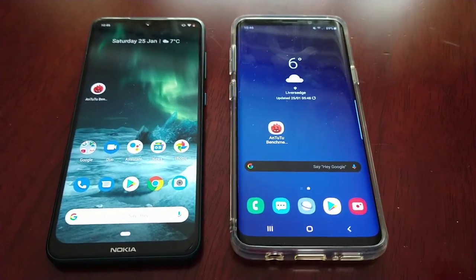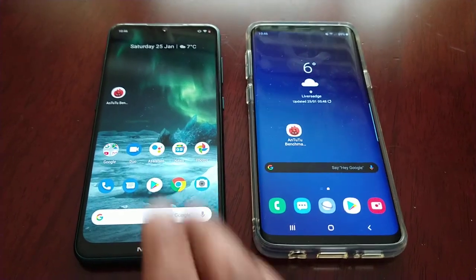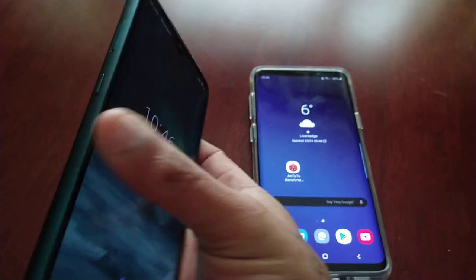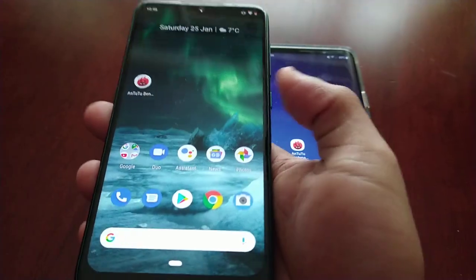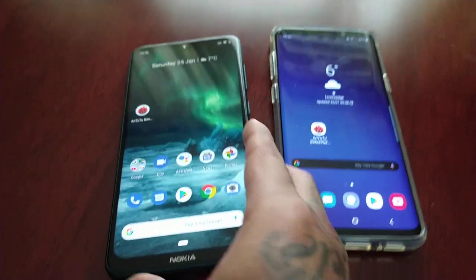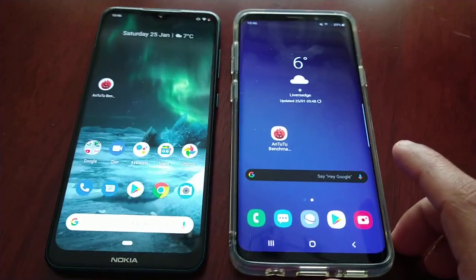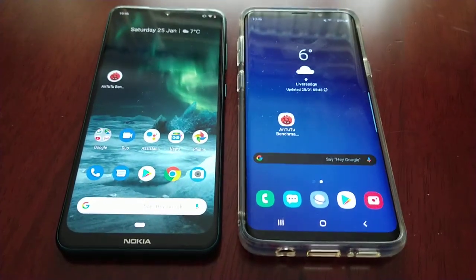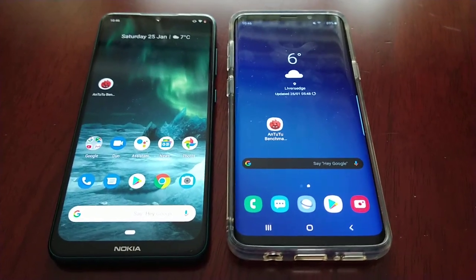And it's running Android 9.0, and the Nokia 7.2 has the Snapdragon 660 processor, and it only has 4 gigs of RAM. So yeah, we'll just be doing a benchmark performance test just to see how well this mid-range device does against the Samsung Galaxy S9 Plus.